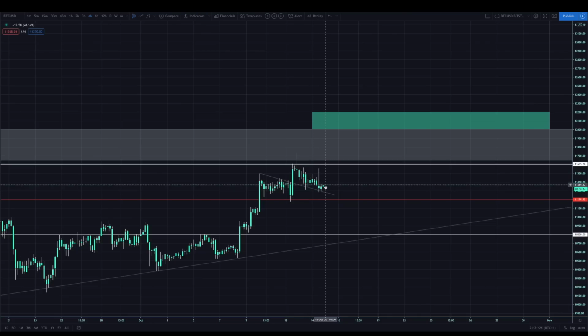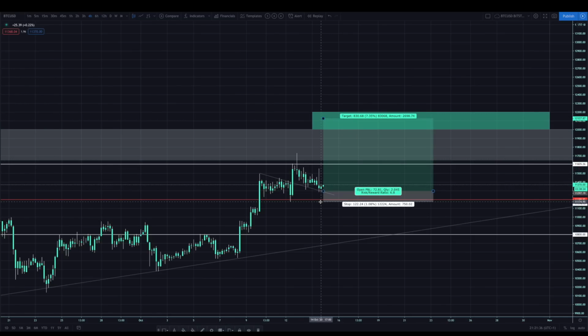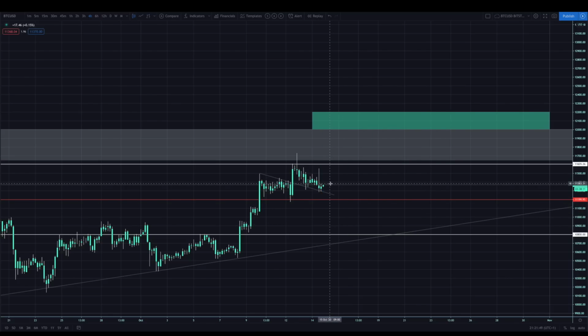Now, obviously, because we have got the CME futures gap over here, we do not want to just jump back into another position because then we're going to have to set a stop loss not only below this level, but potentially below that 11k handle. Now, I know it is still a decent 1-2 setup, but I do not really want to be giving you guys trades with this big of a stop loss. So we really want to be avoiding that kind of stuff.